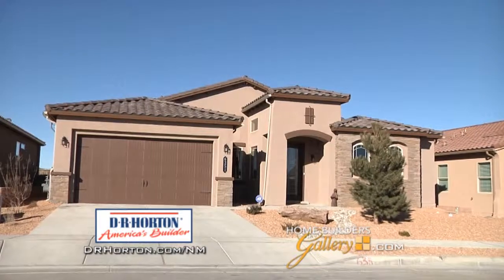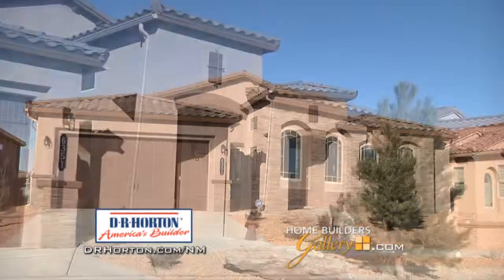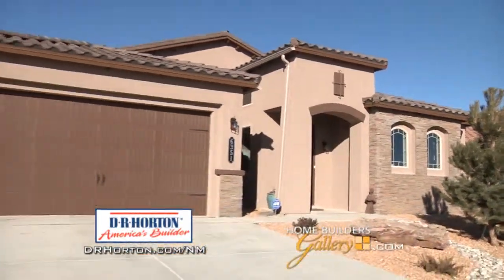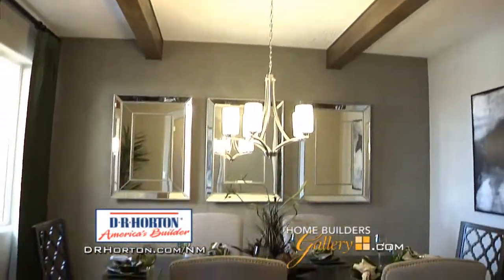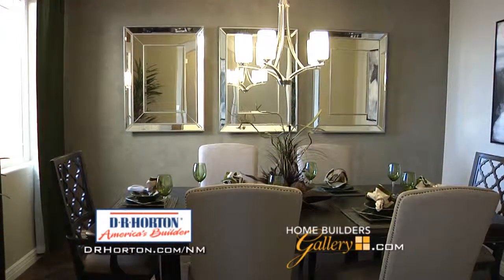At 2,150 square feet, the Buxton is quickly becoming one of D.R. Horton's most popular floor plans, with 3 bedrooms, 2.5 baths, and an optional 4th bedroom. And I can see why too, because this grand entry truly is grand. Really gives you a sense of arrival with over 12 feet tall soaring ceilings. And how about the dining room? Really nice, and right next to the kitchen, perfectly positioned when you walk through the front door.